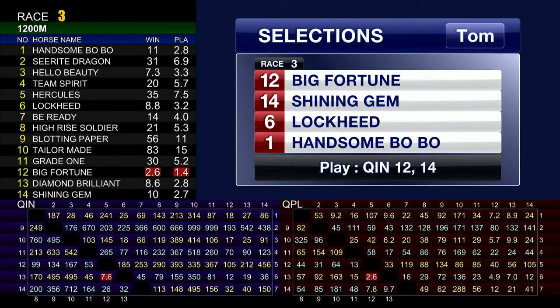And Handsome Bobo, providing he jumps, because a couple of his runs in recent months anyway, even going back to May, he's missed the kick a couple of times. So he's got a senior jockey on, Alexi Bedell. 12, 14, 6 and 1.